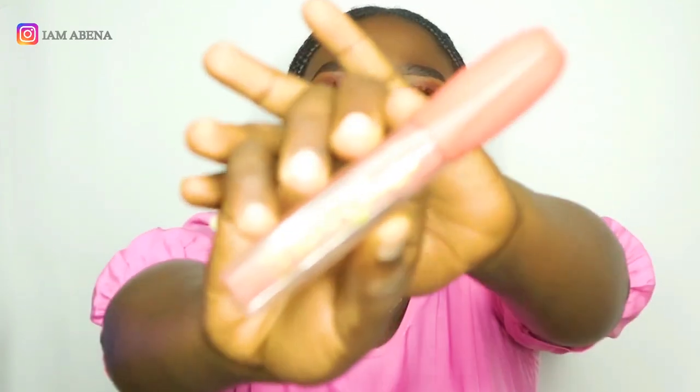So today I'm trying my four favorite liquid lipsticks. I have BH Cosmetics, I have Adventure, I have Vee Beauty, and I have X7Max Liquid Lipstick. They are all liquid lipsticks, and they're very affordable too. So I'll start with my X7Max Liquid Lipstick.